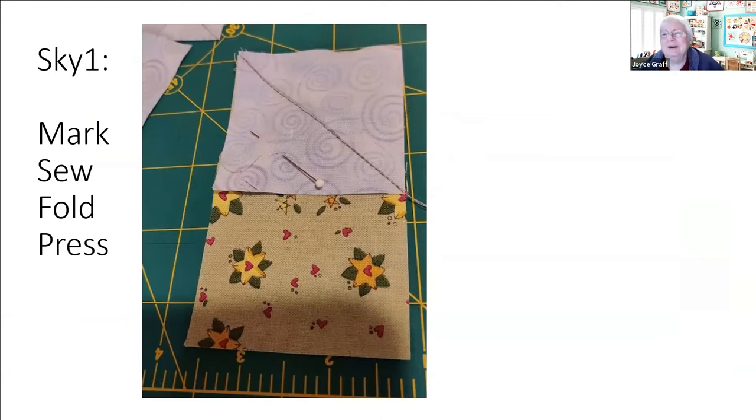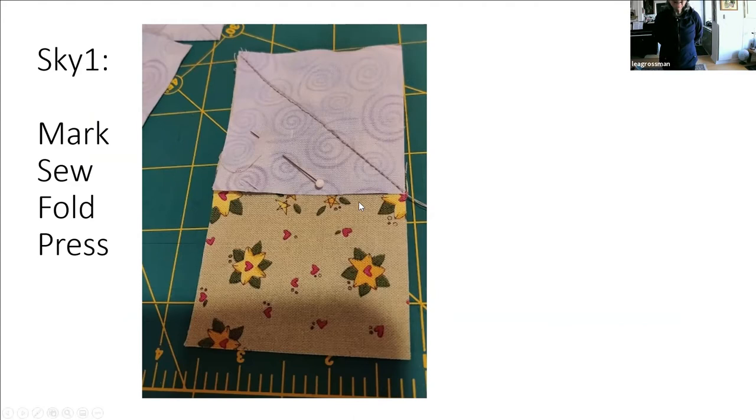So this is what I did with the fake squares that I showed you before. I've drawn my line on the fabric. I've sewed just adjacent to that line. And now I'm going to fold it and press it.